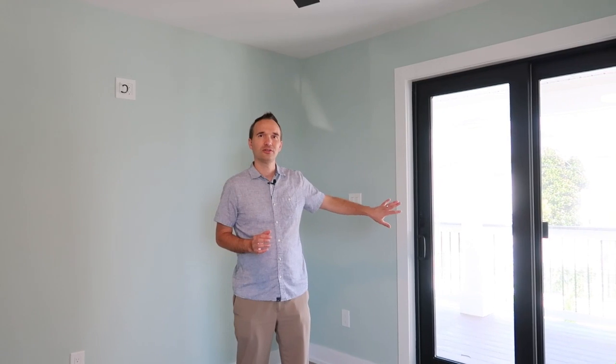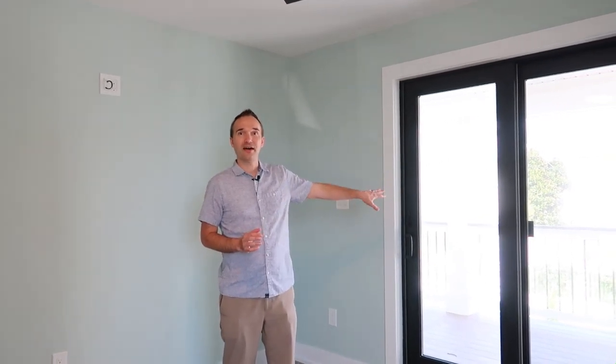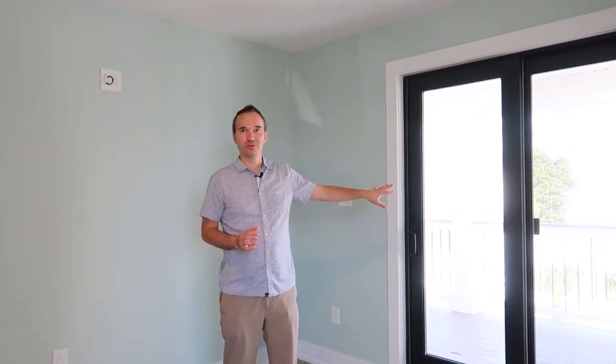This is the last bedroom of the house here on the second level in the back, and we do have another slider going out to a private deck, and that overlooks the backyard and the pool.